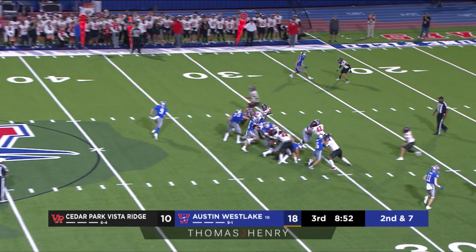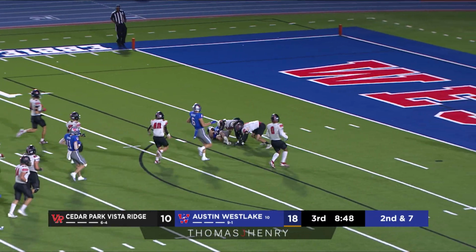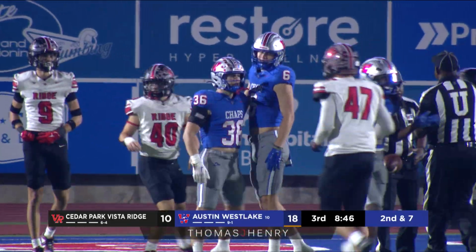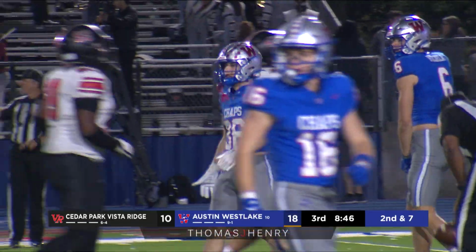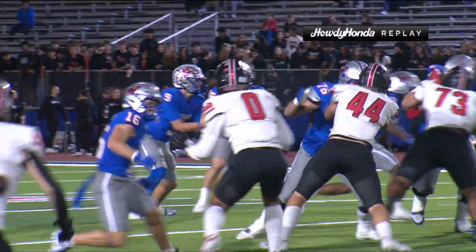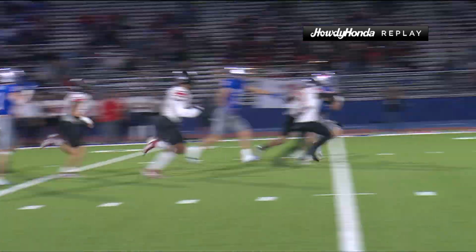Opening possession for Westlake. Grady Bartlett splits through the guards and the tackles inside the 20, down to the 10. Inside the Raising Cane's red zone goes Grady Bartlett. And that's when you know everybody's working in sync up front. When those holes open, the second level is there. Nice job by Grady Bartlett as he streaks forward for a huge gain.